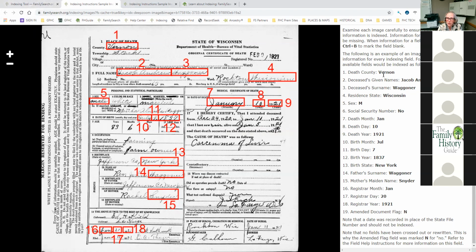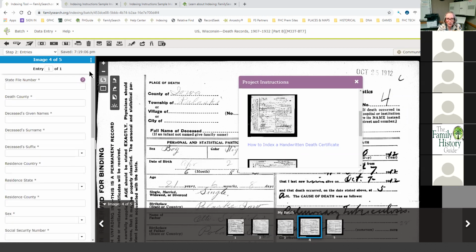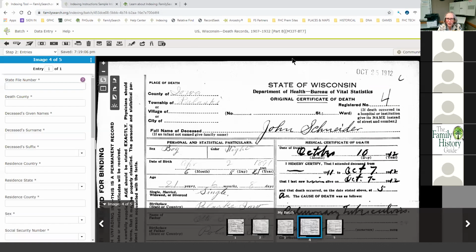And as I look at these, I can see there's a number of different things that I'm going to have to find. And one of the things that's tricky about indexing is you have all of these fields over here on the side that you're supposed to fill in. And sometimes you don't need to use every single field. That's another way the project instructions can help you, because if you see a field and think, oh, I don't know if I need to put in the state file number, I can go over here and see, is there a state file number? Oh, this one doesn't have a state file number. So maybe what I need to do is look at another example.